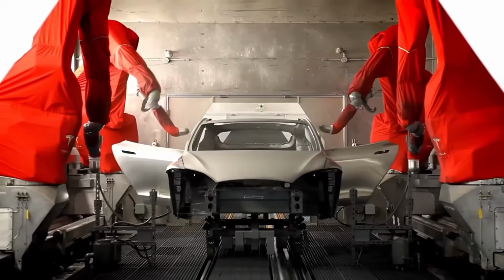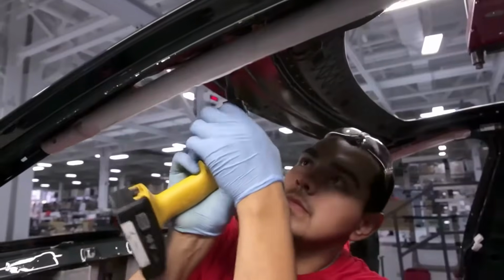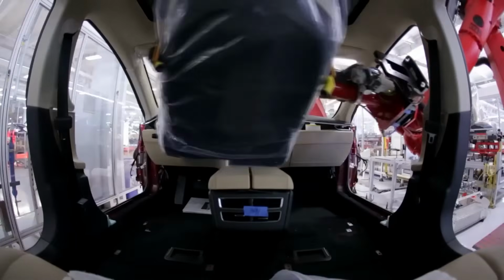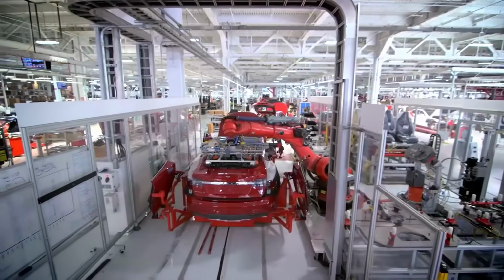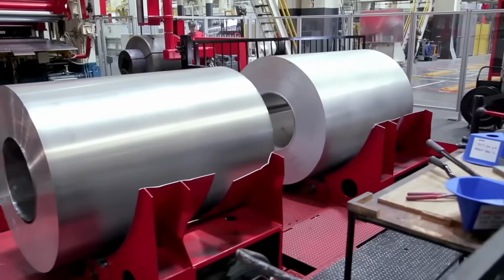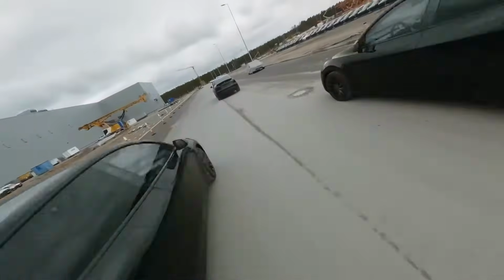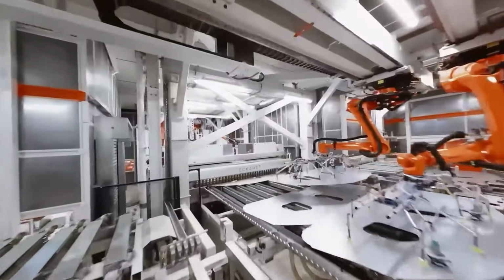The production of a Tesla vehicle begins long before any car takes shape on the assembly line. Deep within the vast expanse of a Tesla Gigafactory, a meticulously orchestrated sequence of processes brings together raw materials, robotics, and human ingenuity to transform aluminum, lithium, silicon, and countless other elements into one of the most advanced electric vehicles on the planet. From the first bolt of sheet metal to the final pixel on the touchscreen interface, every component is born of a vision rooted in automation, precision, and sustainability.